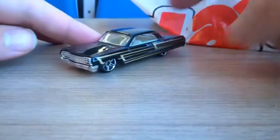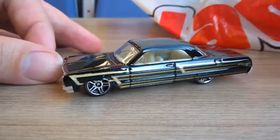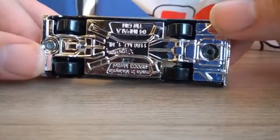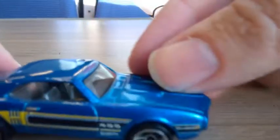The first one though is this lovely black one, and I love how the gold lines go down the side. I don't know if there's a name for that. I'm not really a car person, but I love Hot Wheels for some reason. Ever since Finn has been playing with his Hot Wheels, I've kind of got into it now and joined in. That's proof of its Impala-ness, by the way.